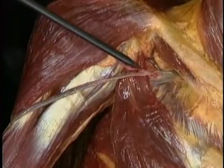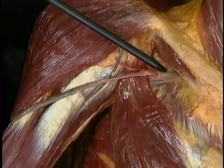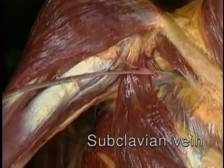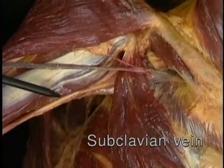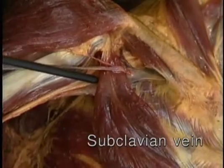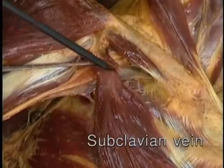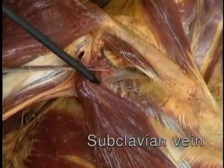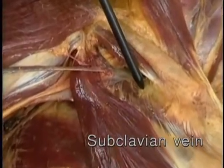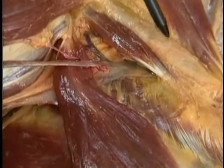Here's the cephalic vein. Together with other veins from the shoulder region, it joins the main vein of the upper extremity, the subclavian vein. We'll focus our attention on this important vein. The subclavian vein comes up from the arm and passes beneath pectoralis minor. Emerging from beneath pectoralis minor, it passes over the outer surface of the first rib. Here's the first rib, and under the subclavius muscle and the clavicle.